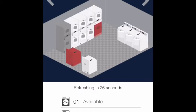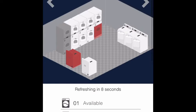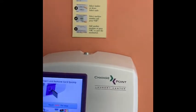But there is also a thing on the wall that you can do credit cards. And when you put it in, it will actually ask you, are you wanting a washer? Are you wanting a dryer? And then each one of them is numbered. And you just put the number in and it will charge your card, so you don't have to worry about having enough quarters, which I love because it's $3 to wash, it's $3 to dry. Credit cards for laundry.